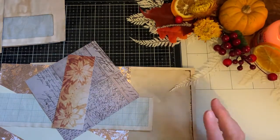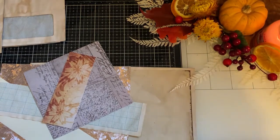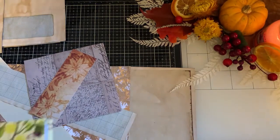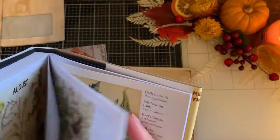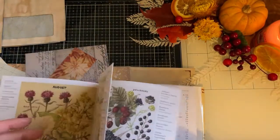Now I want something focal. I've been using a lot of washi stickers and whatnot. I think I really want a page with a nice flower. Let's see, let's pull this out. So I've got this Wildflowers of Britain month by month. I think I'm going to have a look at what's in November. If I go to November, I might use these.